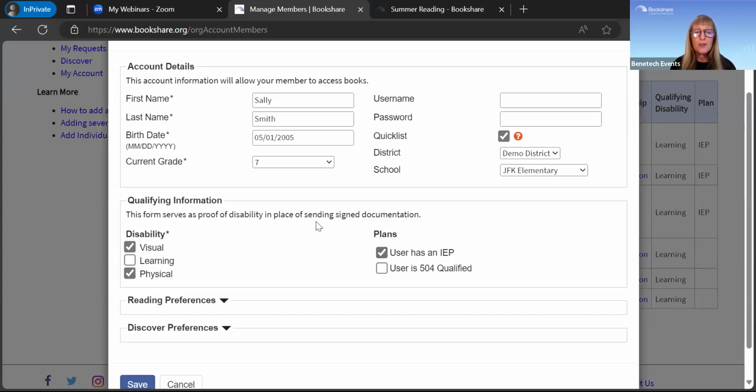NIMAC operates under IDEA, under special education law, where there's a provision in the law that says that textbook publishers must make a digital copy available of any textbook or curriculum materials that any district in the country purchases. So even if just one district has purchased it, the publisher has to make those files available in the NIMAC to be available to students with disabilities who have IEPs anywhere in the country.